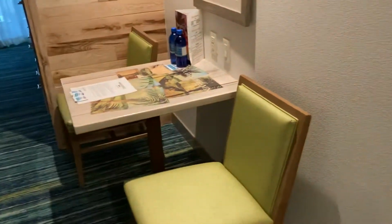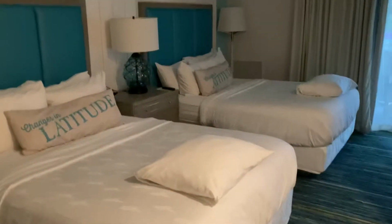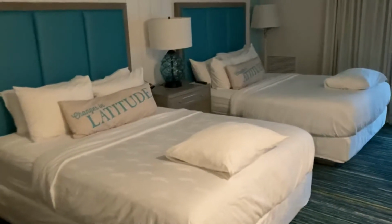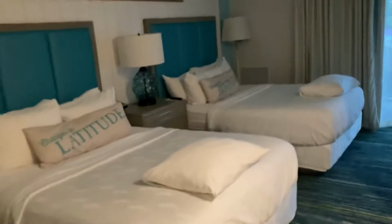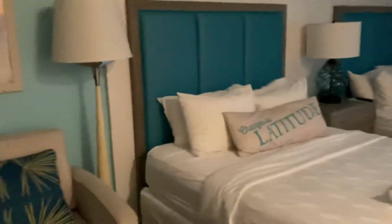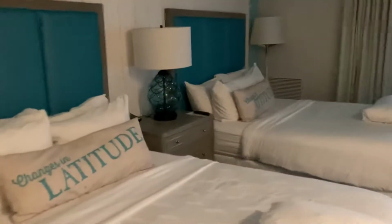Here we have the little dining area. And then we have the beds right over here. Can we turn a light on, please? Can we turn a light on? Maybe. Very fancy pillows, we like that.